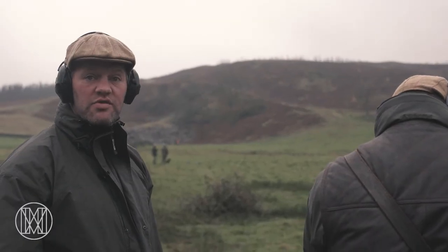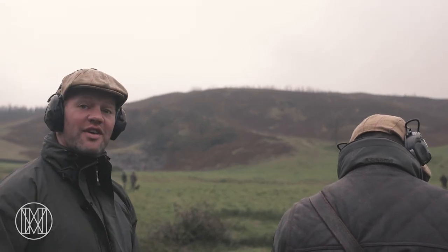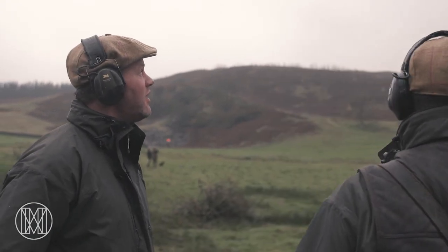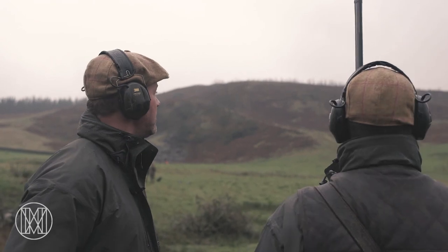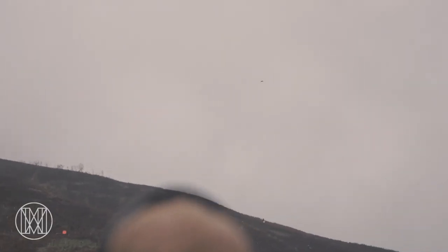So we're on the second drive. I'm actually shooting back gun here, which can be good and bad. It's bad when they're bloody shooting well. It's obviously good when they're not, because then I can wipe their eyes. Oh, confident. A beast.